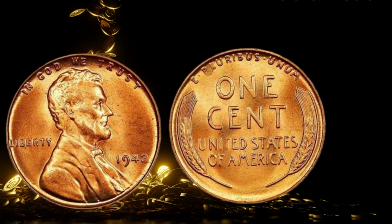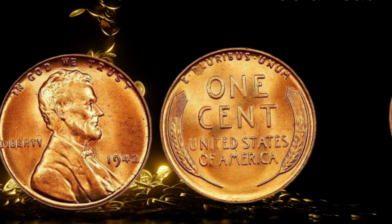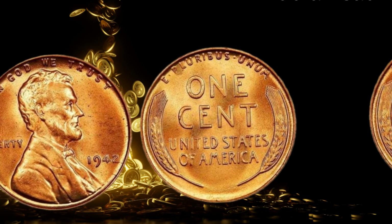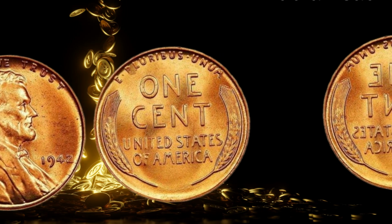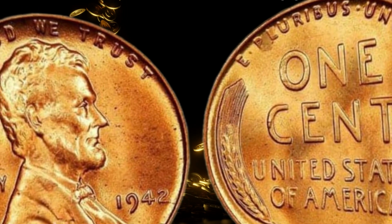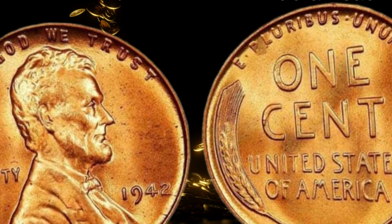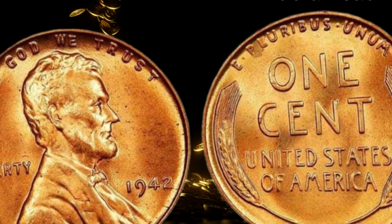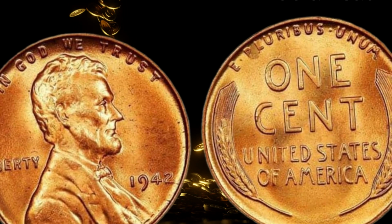Now, you might be thinking, okay, but how much can I really make? Here's where things get wild. In recent years, verified 1942 no-mint mark pennies have fetched over $1 million at auctions. And according to experts, a pristine, untouched specimen could be worth up to $15 million. That's not just a lucky find, that's a life-changing discovery. And here's the shocking part, some people have these pennies and don't even know it. Imagine living your whole life while a multi-million-dollar fortune sits quietly in your coin jar. Scary thought, right?